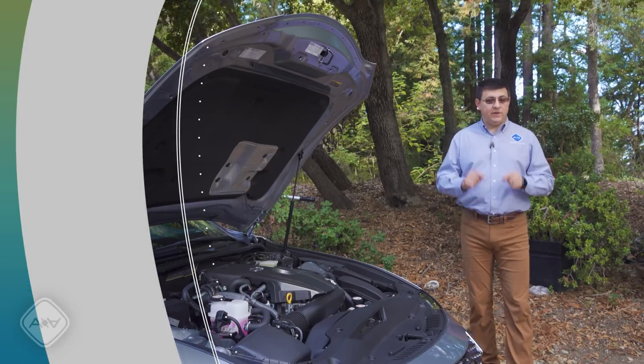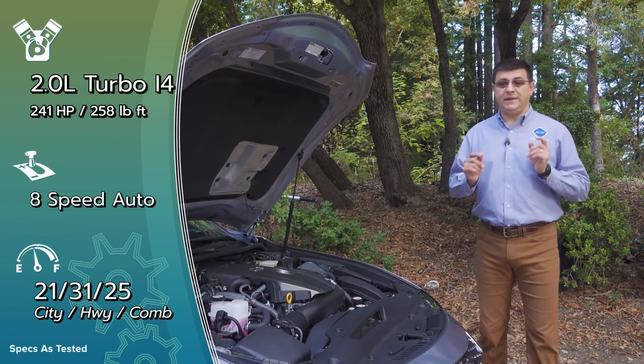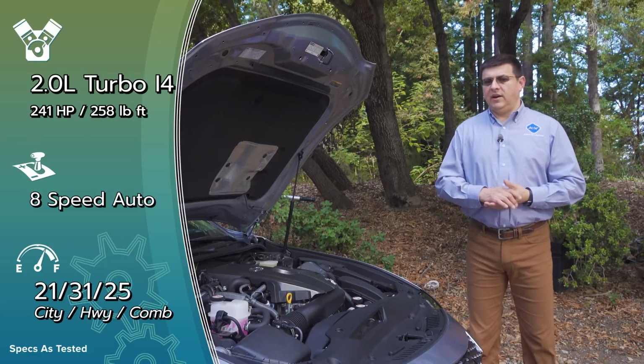Now, if you get the IS 350, then the numbers on the trunk lid do indicate displacement, but that's the only IS trim that does. The engine lineup is a little bit convoluted here.